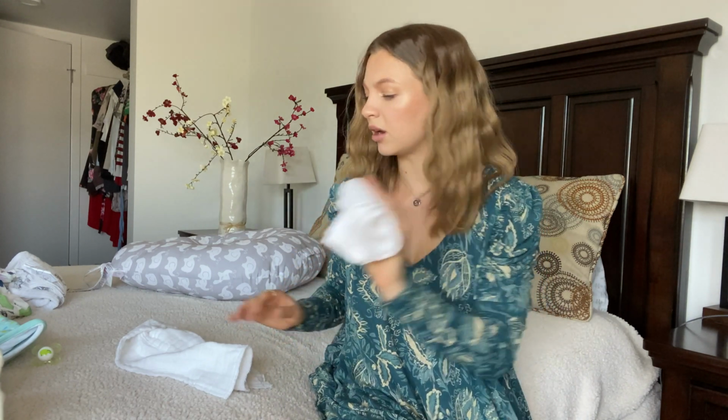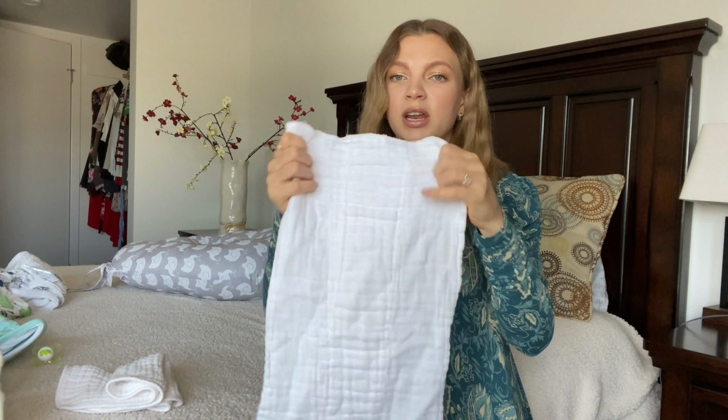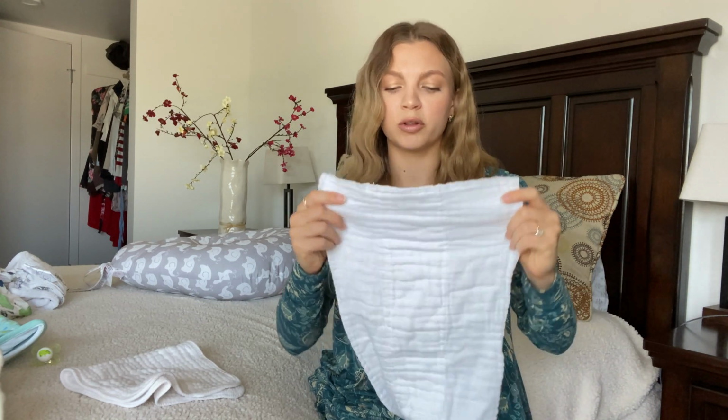I did see one mom, I don't remember who it was, who shared this hack to not get just the burp cloths, but also get the reusable diaper insert. So this here looks just like a burp cloth, but it is actually meant to go into those reusable diapers. I think you just fold it like that and fold it into the diaper. But this thing is amazing because first of all, it's a little bit bigger than the regular burp cloths that you find on Amazon or Target or Walmart, anywhere.